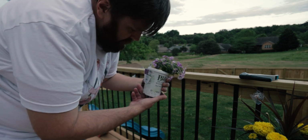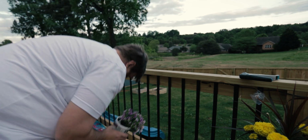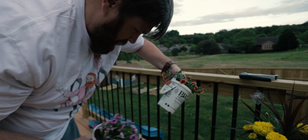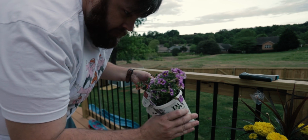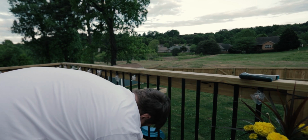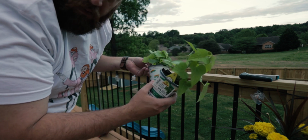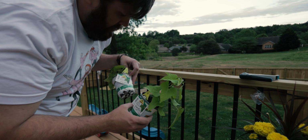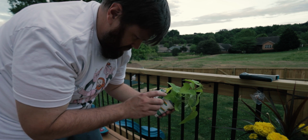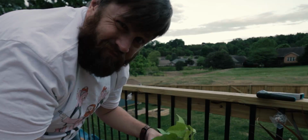So for this first planter, I got 2 of these Super Bells. We got one in the purple and yellow, and one in the orange Super Bell. This is the Tangerine Punch, and this is the Evening Star. They kind of creep and mound. And then sort of as a filler and a vine, I got these 2 potato vines. I'm probably filling it up way more than it's supposed to. I think these need every like 12 inches or something. They're both annuals. These need 24 to 36 inches.